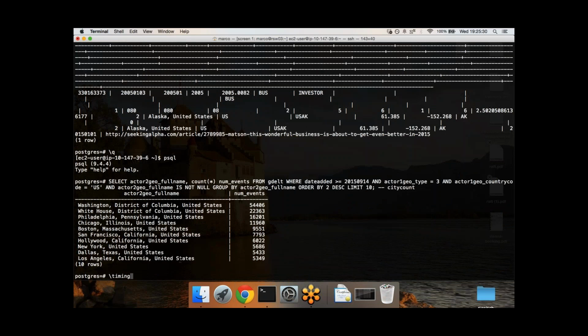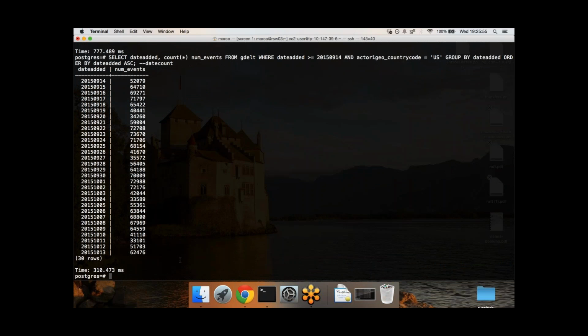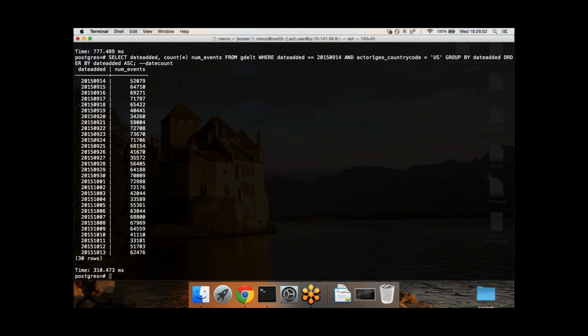Let's turn on timing just to see. This is a reasonably fast query. This might be something that shows up in a dashboard, probably in a different form, maybe not with news events and cities, but maybe the top 10 customers in terms of sales or anything like that. Other typical analytical queries give me the number of events by day. This could very well be an input to a chart, where the x-axis is the date and the y-axis is the number of events, like the number of sales, hits, or clicks. This is a very typical query for a dashboard, and CitusDB is fast enough to do that interactively in real time.